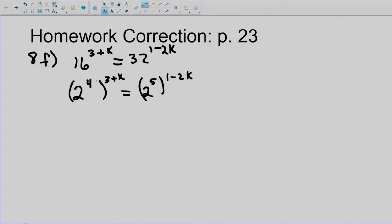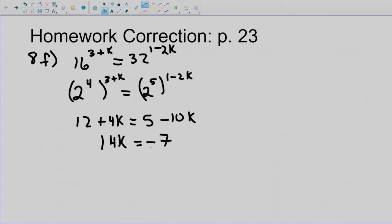And now that our bases are the same, we just have to work with our powers, and we're going to skip the step where we rewrite the bases again. We're just going to go directly to the distributivity here. Okay, so 4 times 3 is 12. 4 times k is 4k. 5 times 1 is 5. 5 times negative 2k is minus 10k. And now I want to rearrange everything to get my k's on the left-hand side, because this is a negative 10, so it'll be a positive 14 over here when it joins with that 4. And it'll be 5 minus 12, which I think is negative 7. And we then divide by 14, which also reduces to negative 1/2.